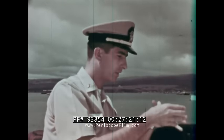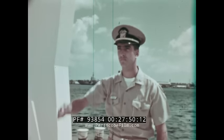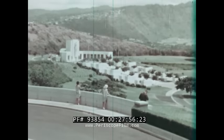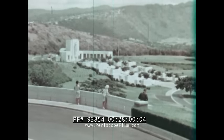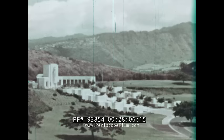The young officer explained how the Japanese planes attacked in several waves. At one end of the shrine is a small chapel where the names of the men who died here are engraved in stone for us to remember always. Overlooking Pearl Harbor is Punchbowl National Cemetery, a military graveyard built into the crater of an extinct volcano. Here lie the bodies of 14,000 American war dead.